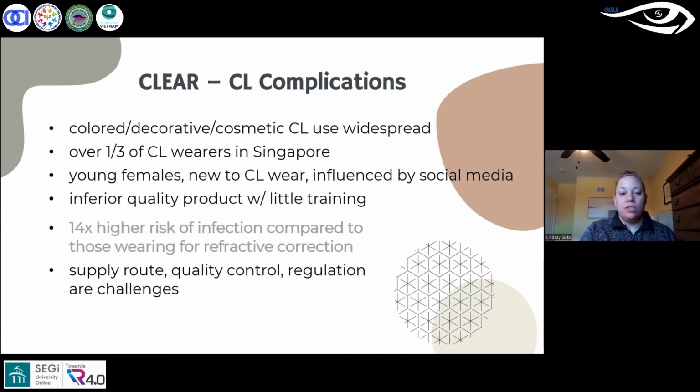And in the CLEAR report, they suggested that there's also the risk of getting an inferior quality product. So the key take home here is, and you can share this with all your cosmetic or colored lens wearers, that there's a 14 times higher risk of infection in patients that wear lenses for a colored, a decorative use, a cosmetic use, versus those who wear it as an alternative to glasses or for refractive correction.